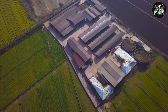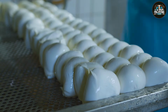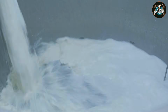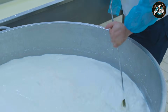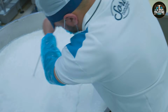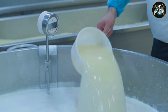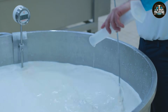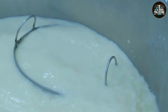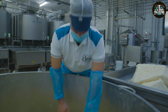Buffaloes also provide milk for premium dairy harvesting. At Italy's Telupara, 3,000 buffaloes yield milk for mozzarella, a $1,756,000,000 market in 2025. Harvesting this cheese involves curdling and hand stretching, creating a rich texture for dishes like pizza.